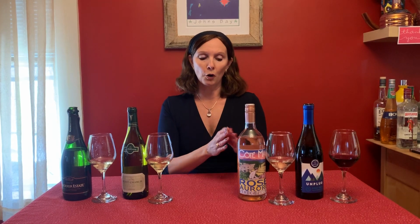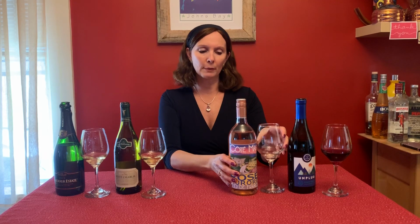Moving over to the south of France, the Côte Mas, the Rosé Aurore. This is down in the Languedoc, so down in the southern part of France. I love rosés. If you watch this series on a regular basis, you'll see that I love rosés often. But there are many different styles of rosés from all over the world. This particular one is a blend of Grenache, Cinsault, and Syrah. It's really refreshing, silky. And it has a lot of nice red fruit notes to it, maybe a little bit of watermelon in there. I think a little bit of spice, nice acidity.